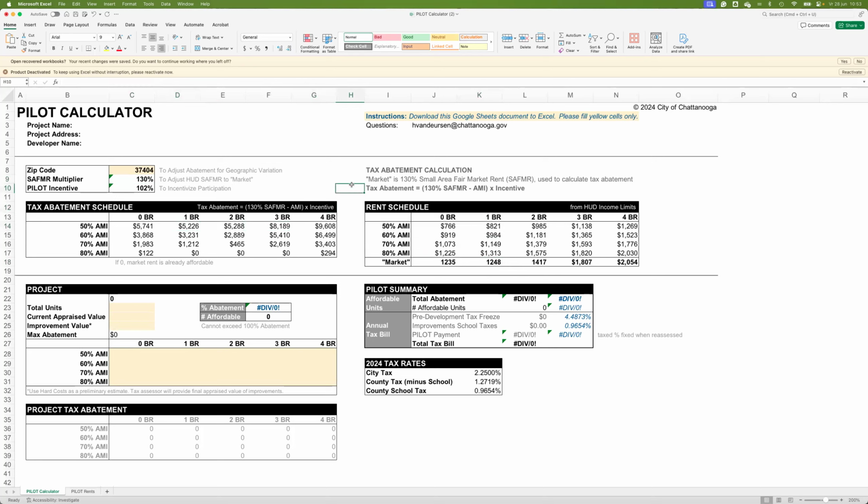The formula is here as well. These numbers, the SAFMR multiplier and the pilot incentive, don't change, but we put them in so you can understand how we're calculating the tax abatements.